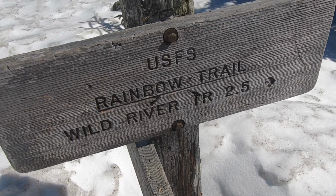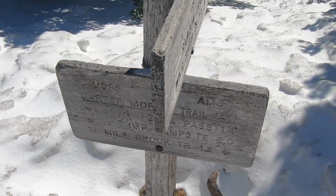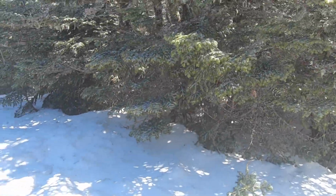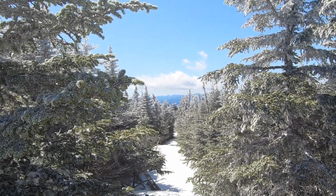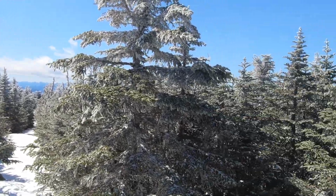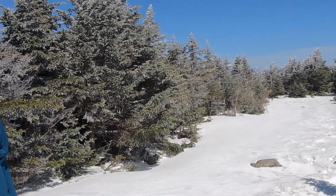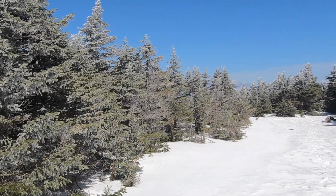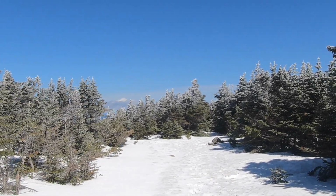Rainbow Trail and Carter Moriah. Okay. What does that say? Oh, 19 mile. Yeah, I don't want to go that way. So, if you go down that way, that takes you to Carter Notch Hut. It's extremely steep going down that way. Really, really scary, I'm sure. A zip line. Yeah, and then over this way, we're gonna go back out the way we came and then cut over to do Mount Hight.